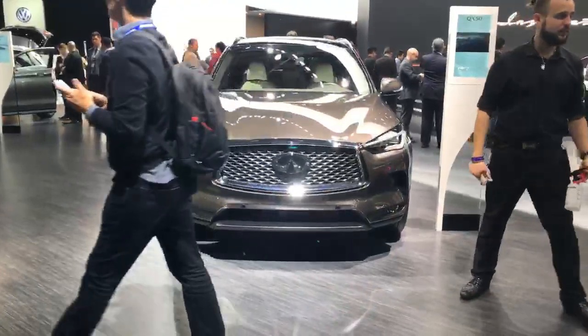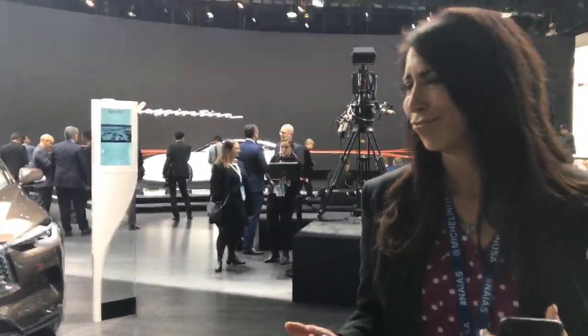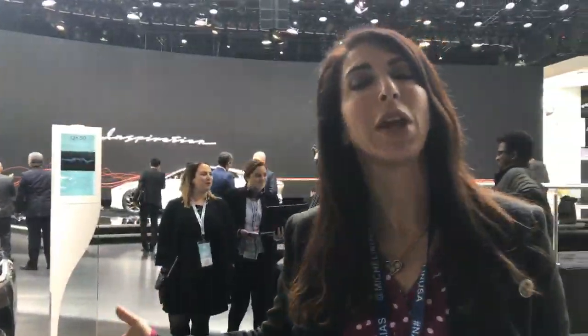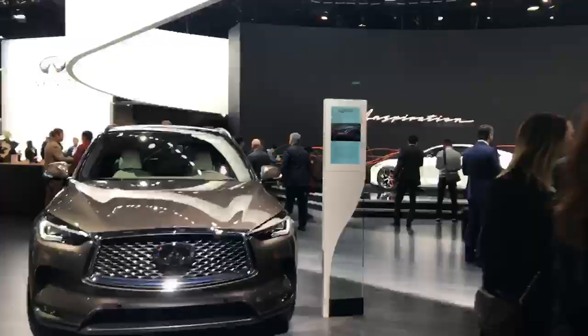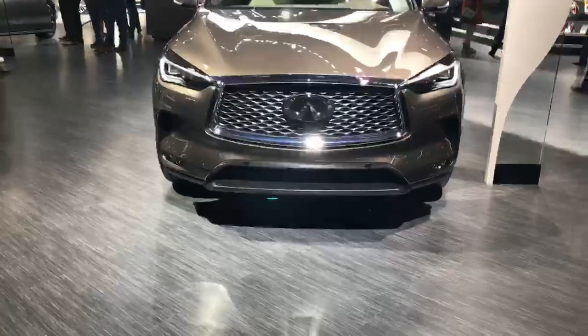I do have an issue with the gigantic Infiniti logo on the front. I'm sorry. It's too big. I know what it is. I can read, but that's just too big. It's like this logo's war. Who can have the biggest logo? Just a bit too big. What do you guys think? Let me know.